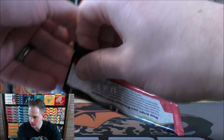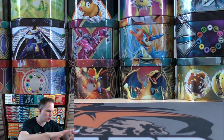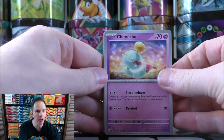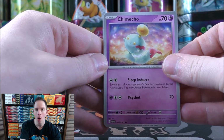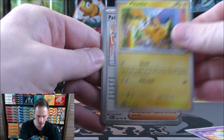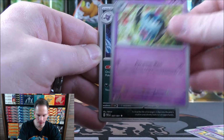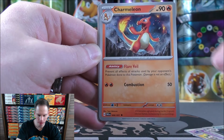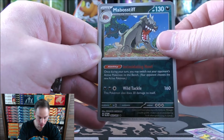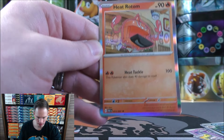Next pack here, Dondozo on it. I would certainly be interested to know what you guys think of Paldean Fates. Do you like the set? What's your favorite card? Have you had good luck opening any products? Chi-Yu starts this one. Pikachu, Paldean Student, Fidough, Swoobat, Gengar, Charmeleon, Lapras, the first reverse holo, second would be a Mabosstiff, and the final card would be a Heat Rotom.